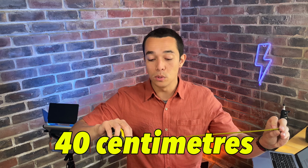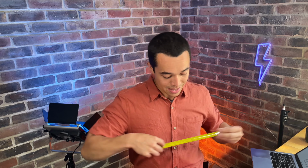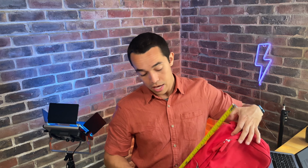The exact size requirements for the free bag that goes under the seat are 40 centimeters, that's the length of the bag, by 25 centimeters, that's the width of the bag, and by 20 centimeters, that's the depth of the bag. So this is a small rucksack, okay? The length, 40, that's not bad. That's actually a bit bigger than this rucksack here, 40 centimeters.